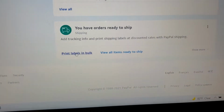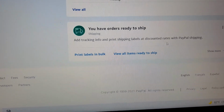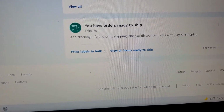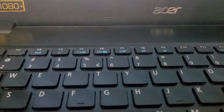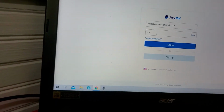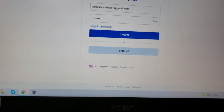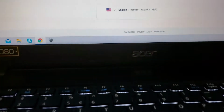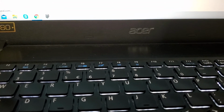Alright, so remember, it says I have orders ready to ship, add tracking info and print shipping labels at discounted rates with PayPal shipping. View all items ready to ship. Oh, I gotta log in again. This is my micropayments account, so I had to set up another email to get that. So I did that right before I found out about the dynamic thing. So let's log in.